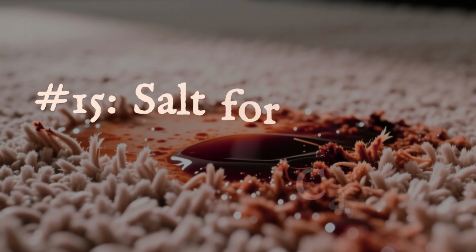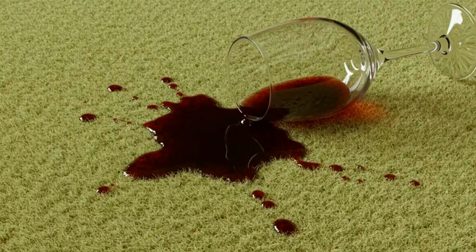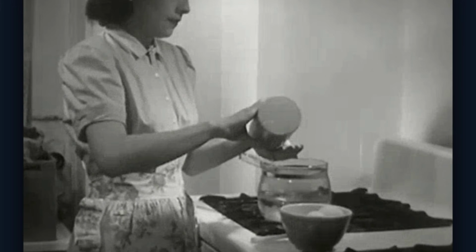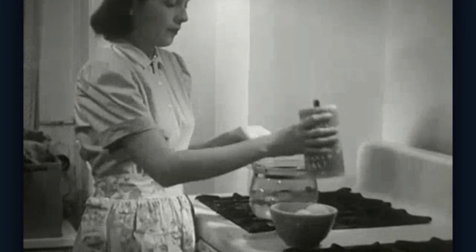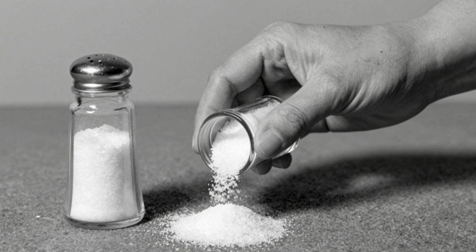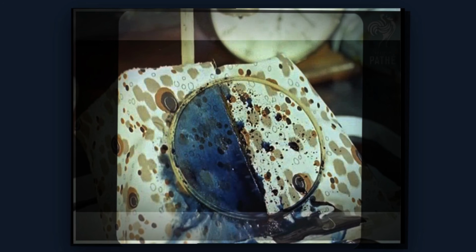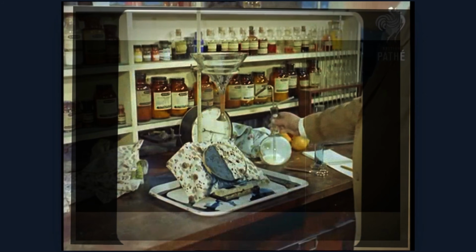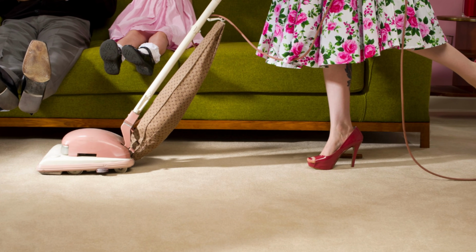Number 15. Salt for carpet stains. When someone spilled red wine or tea on the front room carpet, your grandmother did not reach for a bottle of Vanish. She grabbed the salt cellar. A thick layer of table salt poured immediately onto the wet stain absorbed the liquid through osmosis, drawing the color out of the carpet fibers and into the salt crystals. Leave it for 30 minutes, then vacuum.